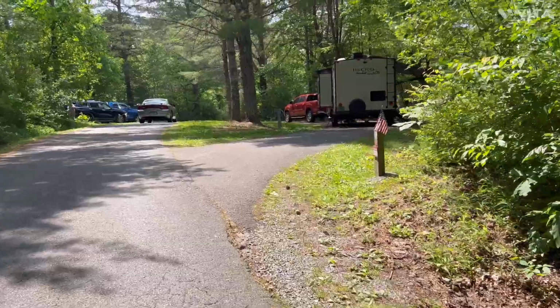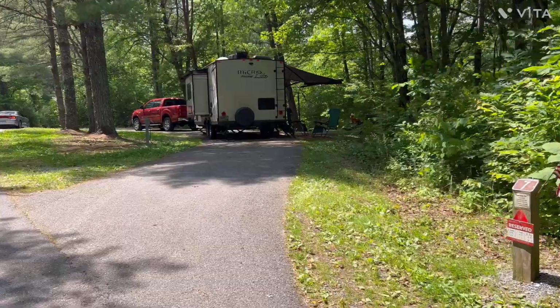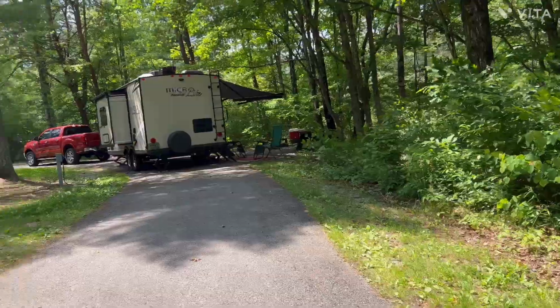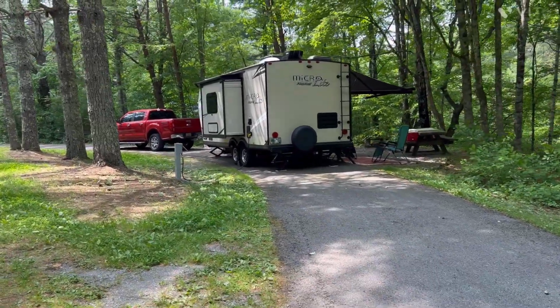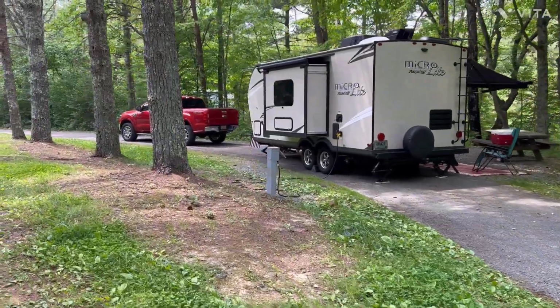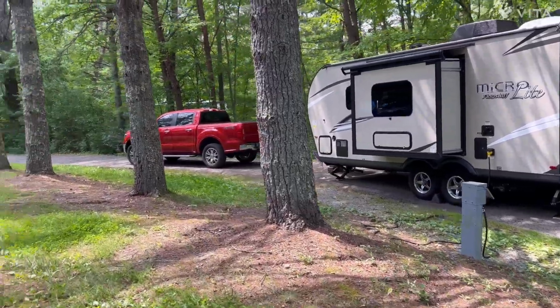Coming up here, this is number 7. This is a reservable site, so it's not a first come first serve. But this site is the only pull through in the whole park. So keep that in mind if you're looking for a pull through. There's only one, and it's number 7.